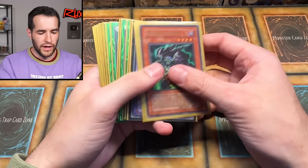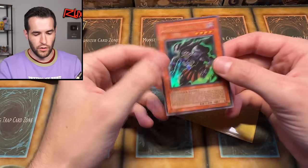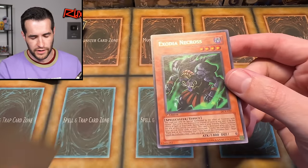All right, we're back to the old angle, or the new angle, but new but old. You know what I mean? So it's much more comfortable. It feels better. You can actually see the cards.